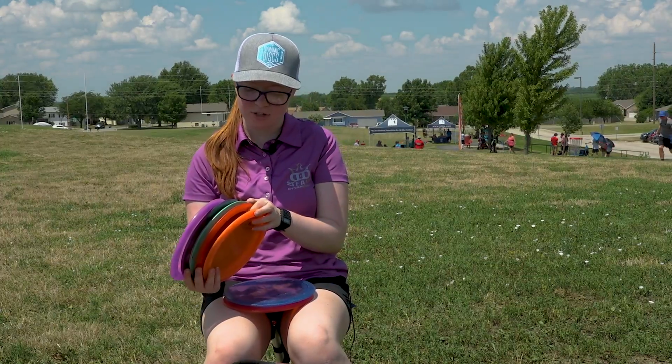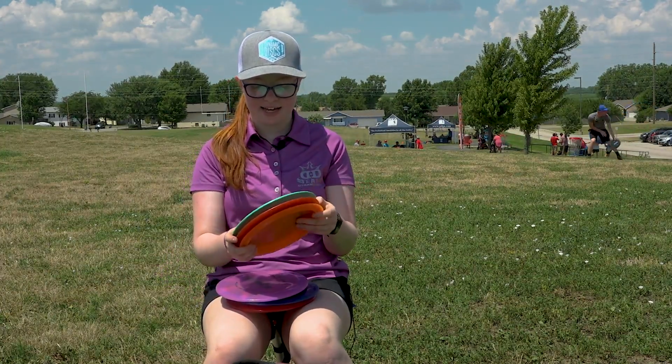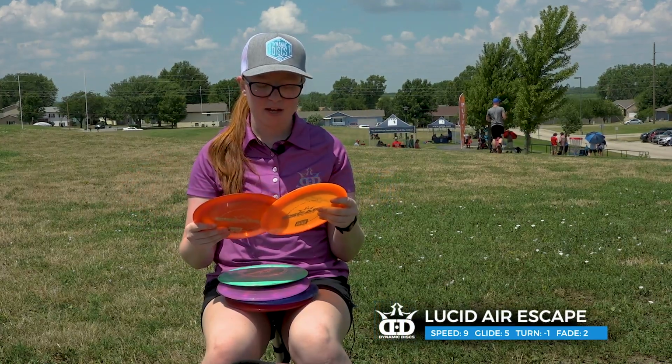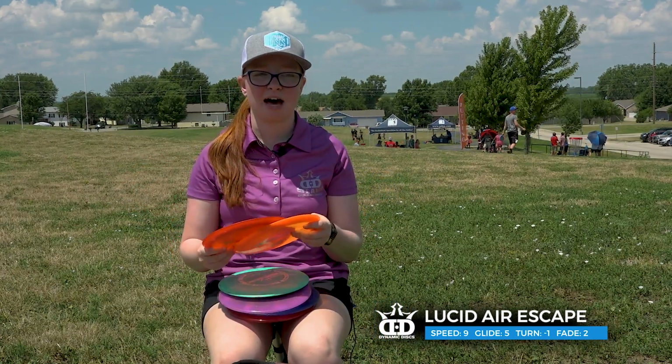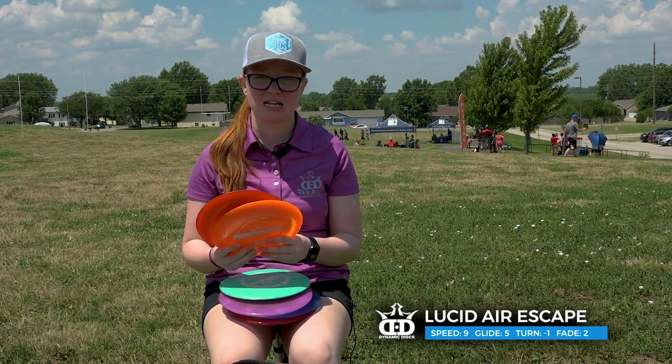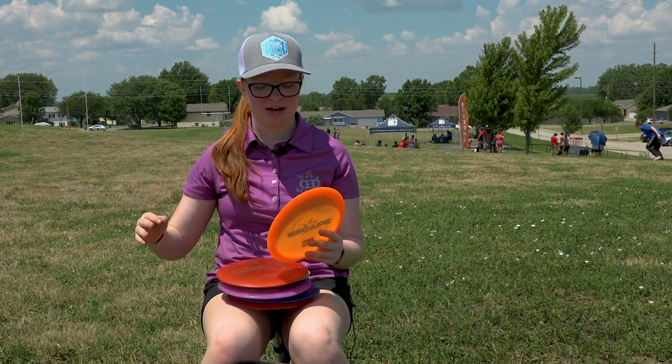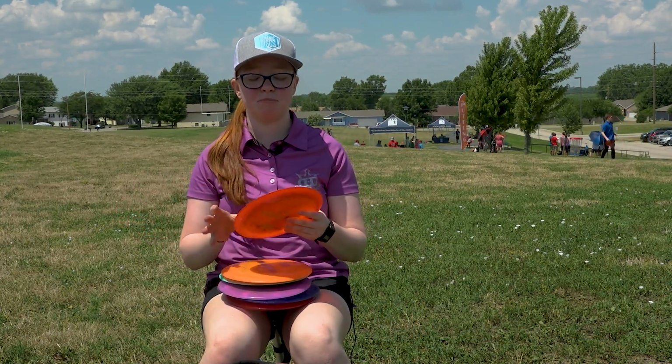Then let's move on to my escapes. I carry 2 LUCID Air escapes. Although they're lighter, they have a lot of the same stability as a more heavyweight one, so it takes less to get in the air and fly for me. This is my most beat one.